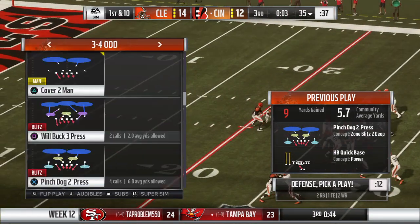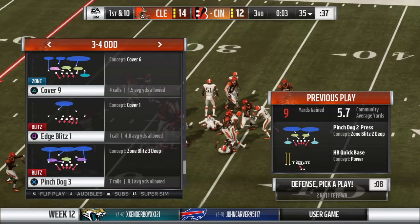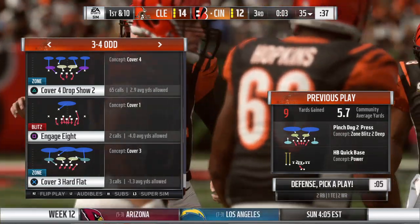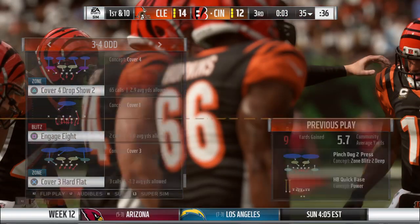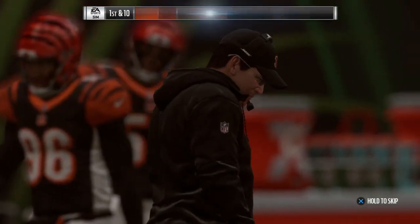And there we saw one of the downsides of blitzing during a rundown, because sometimes you get out of your gaps. You don't fit the run quite as well because you're headed towards the ball carrier with abandon. Ball up to the 35 now as they come up on 1st and 10.